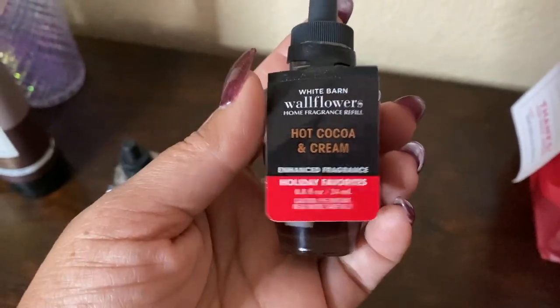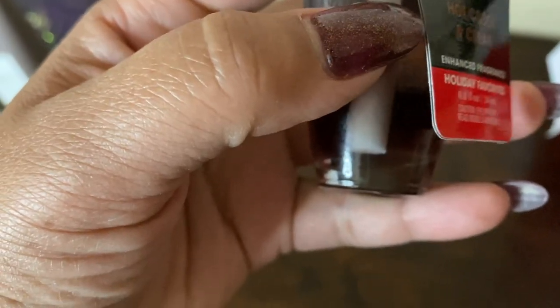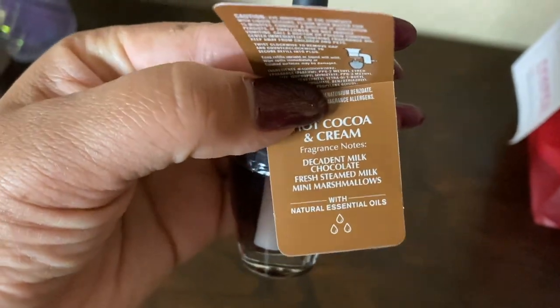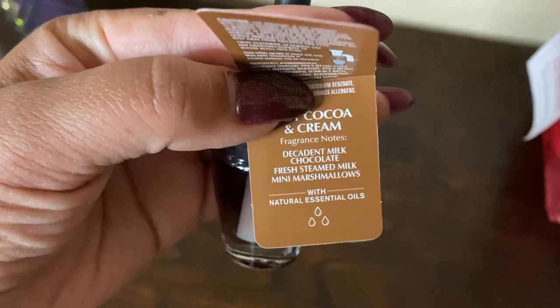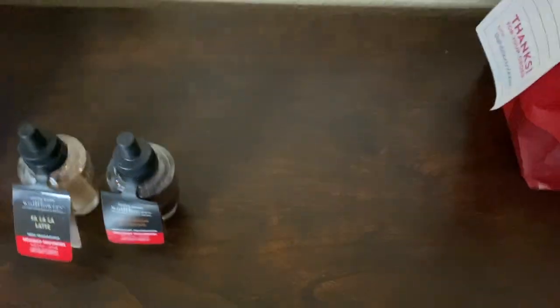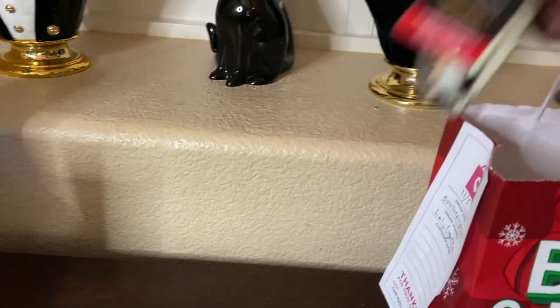Let's see what else we have. I know I got a couple. Ooh, Cocoa and Cream, Hot Cocoa and Cream. I love this candle. I have not tried the wallflower, so I want to put this one in my room. I know I got two, so I usually put two in my room. Whatever's in there, I'm gonna go ahead and switch out, which I think was the blueberries. It was something blueberries. I can't remember the name right now.